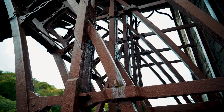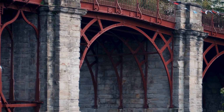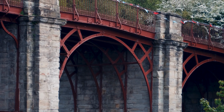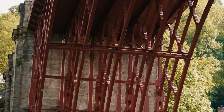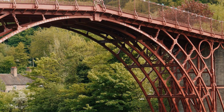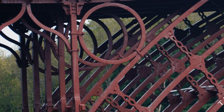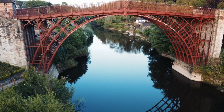The bridge is made from 384 tonnes of iron. Iron that was forged right here in Coalbrookdale. It's held together by 5 ribs, and there are nearly 1,700 unique sections. Some of those heaviest sections weighed over 5.5 tonnes.